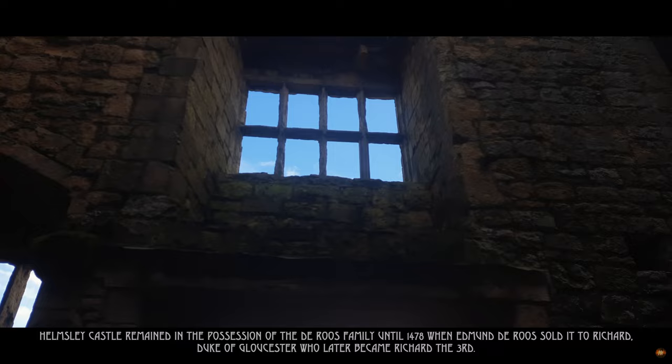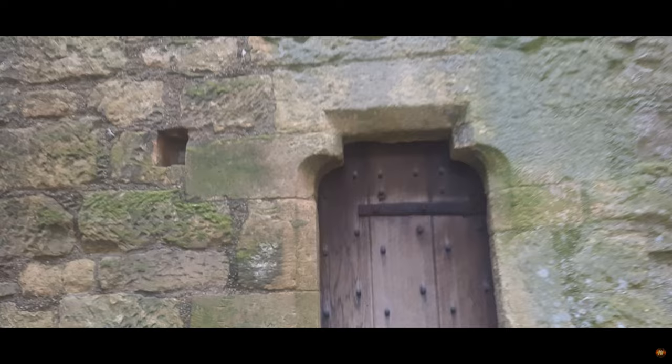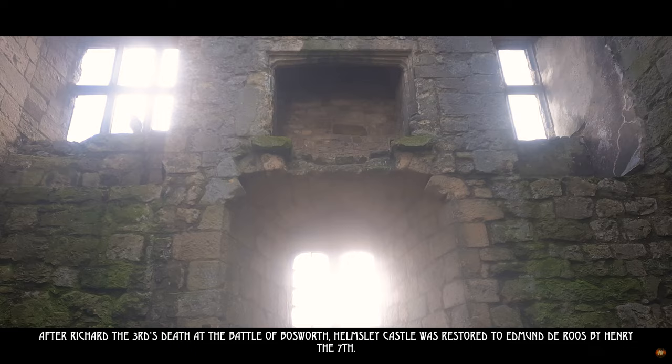Helmsley Castle remained in the possession of the de Roos family until 1478, when Edmund de Roos sold it to Richard, Duke of Gloucester, who later became Richard III. Richard did nothing to the castle, staying instead at Middleham Castle. After Richard III's death at the Battle of Bosworth, Helmsley Castle was restored to Edmund de Roos by Henry VII.